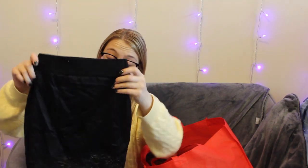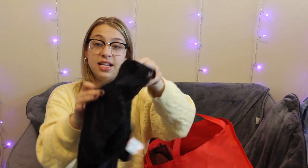Let's see what else I got. Ooh, okay. Now this is kind of TMI, but this is probably the coolest thing I got. It's a slip skirt. I was looking for a black slip dress, which I mentioned in the video, and I did find one, but this is a slip skirt with, like, I don't know what this is called, but it's like little jelly things to grip to your leg so that it doesn't come up, and I love that it's lace on the bottom because I wear a lot of stuff that comes up.